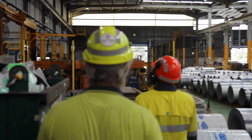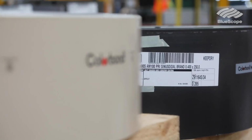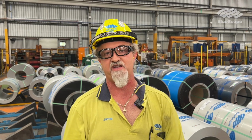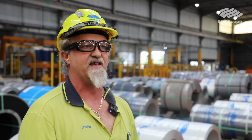I've always had a good affinity with Colorbond, so my last house was built with a Colorbond roof, Colorbond fences, and everywhere you look there's Colorbond. And now with a lot of the TV ads coming out, you feel a sense of pride when you see those ads come on and you know that you've contributed to something along those lines.